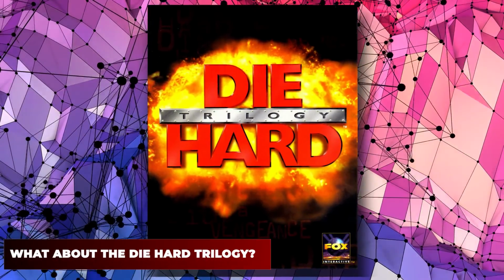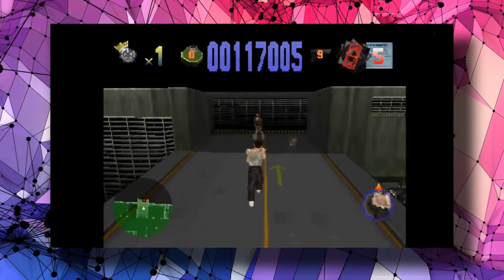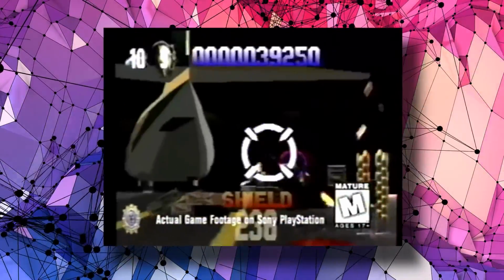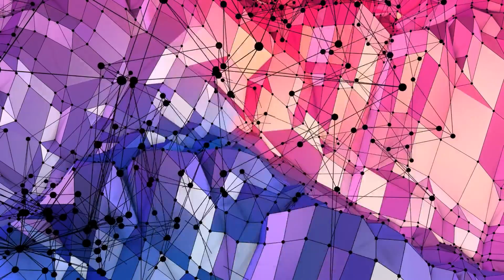What about the Die Hard trilogy? Variety and value for money are words players would often associate with Die Hard trilogy, which was released in 1996. Not only did gamers get to play out their John McClane fantasies for the first 3 movies, they also had the chance to experience completely different types of gameplay.